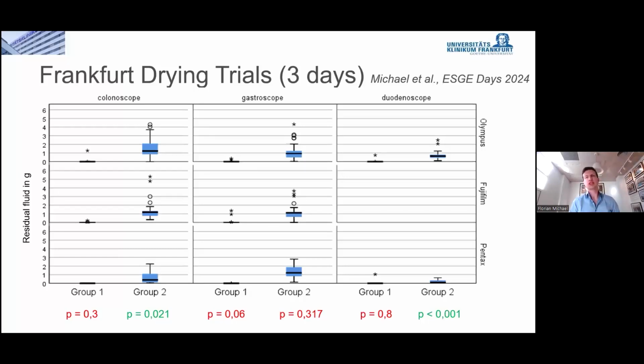Afterwards, we also wanted to take a look at colonoscopes, gastroscopes, and duodenoscopes of the different companies, and we wanted to know if it makes a difference which company you're looking at. And we found out that in group 1, it actually does not make any difference because all endoscopes are dry. In group 2, we had significant differences between the companies, which are shown here in the charts, especially in colonoscopes and duodenoscopes. And interestingly enough, the duodenoscopes by Pentax were actually also dry after using the EVD machine, which is interesting.